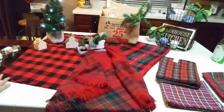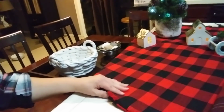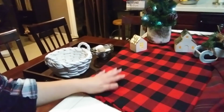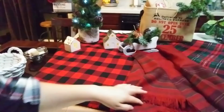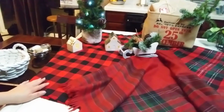This, though, I really love. The buffalo check. It's got little tiny fringe at the end. Not much. And it's got that same feel to it. This feels brand new. It's a big tablecloth, but I'm going to use it as a throw. So depending on what I like better, either this one or using the pillows instead, because I can't use both. They're different patterns, but I'll use one over the other. So we'll see how it goes for Christmas, but that's my intention.